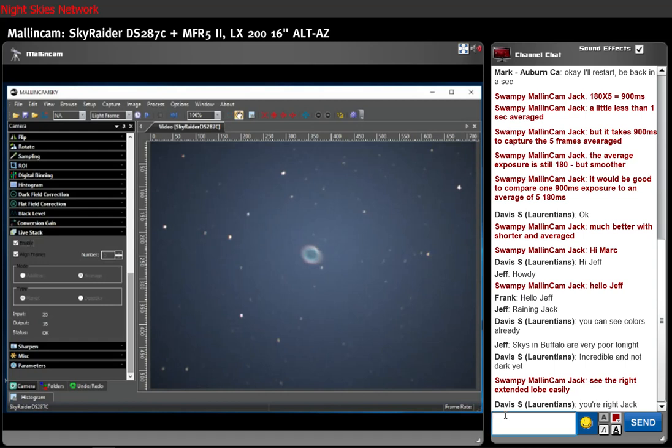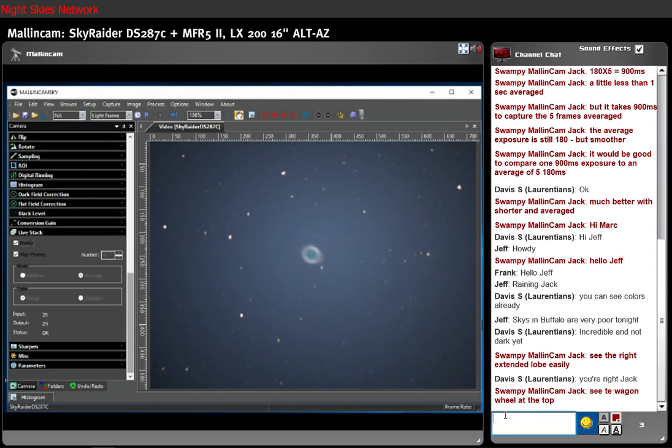Absolutely on the right, yeah, the extended lobe, you're right, Jack, and you can see a little bit of wispy detail in there. I don't think I'm focused, to be honest with you, but I could tell. I'm going to wait till it gets a little bit darker to touch up the focus. We're getting near the zenith a little bit, so we're starting to get a little bit of frame rotation.